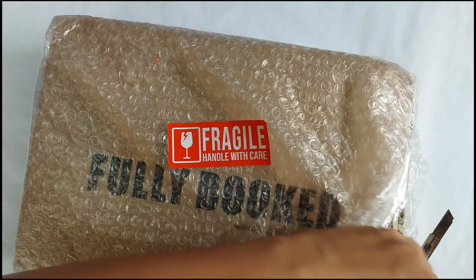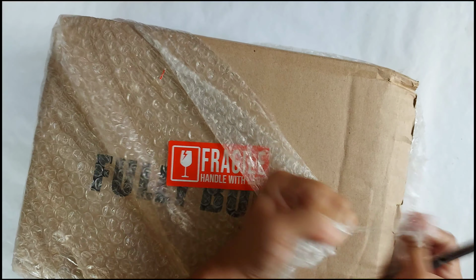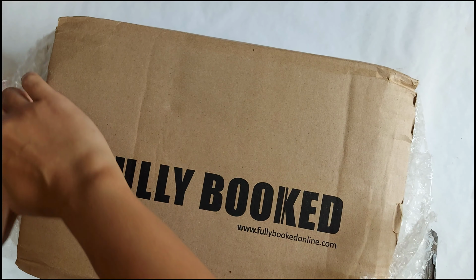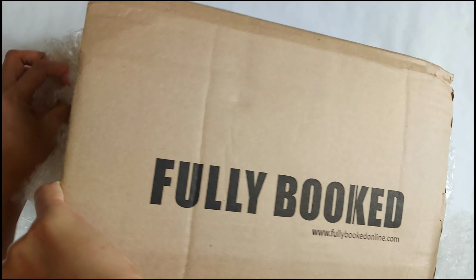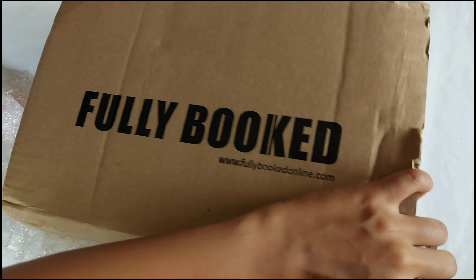Today we're gonna do another book haul because 8/8 just happened a couple of days ago and I was able to grab a few books from Fully Books Shopee store during the sale. In total I have 8 books here, and most of these are actually recommendations from some of my favorite booktubers. A couple of these I just randomly discovered while scrolling. So anyway, that's enough rambling. Let us get into the video.